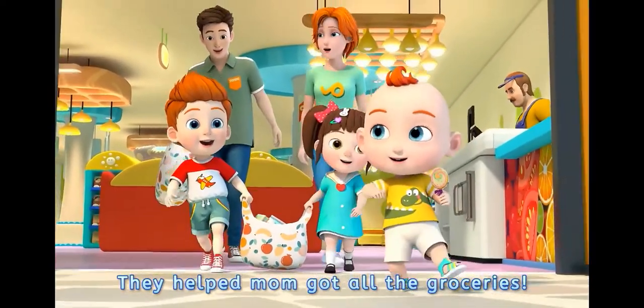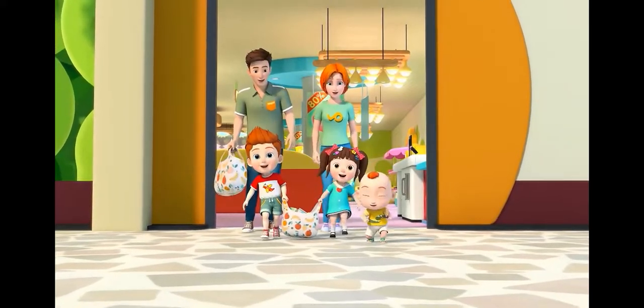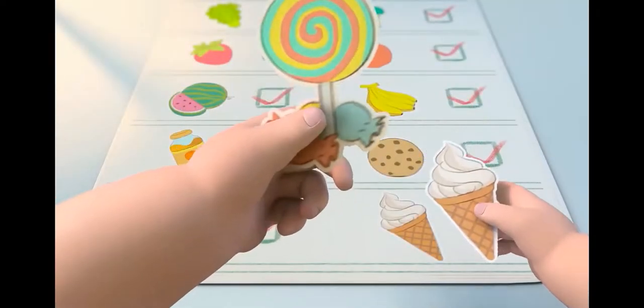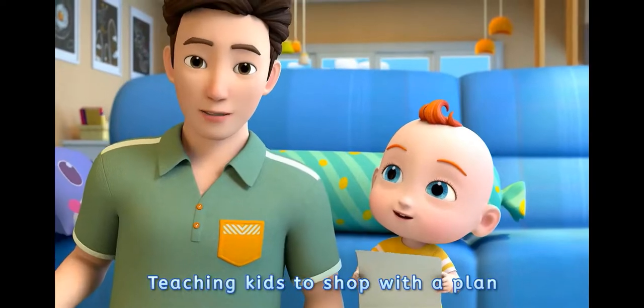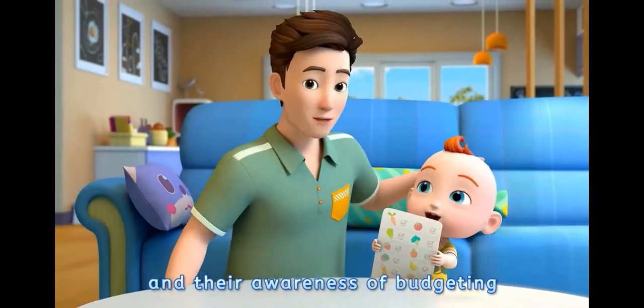Helped Mom get all the groceries. Teaching kids to shop with a plan can cultivate their financial self-control and their awareness of budgeting.